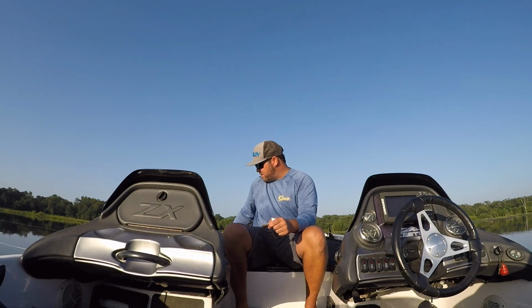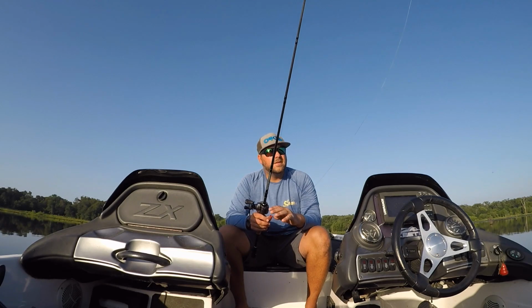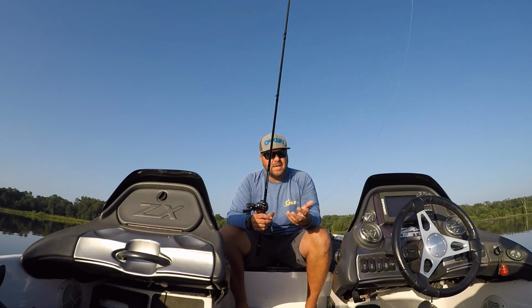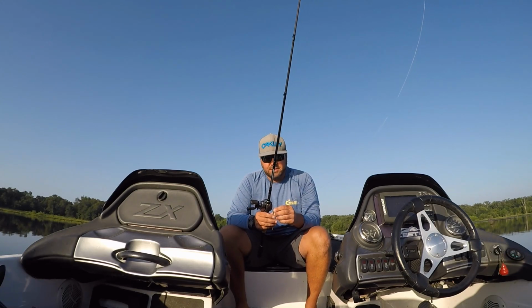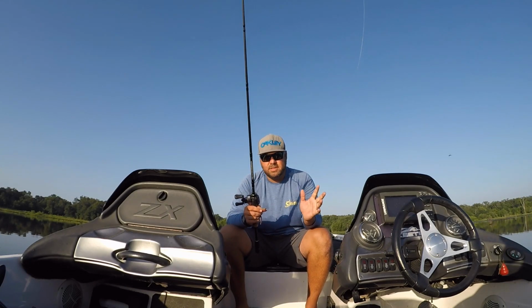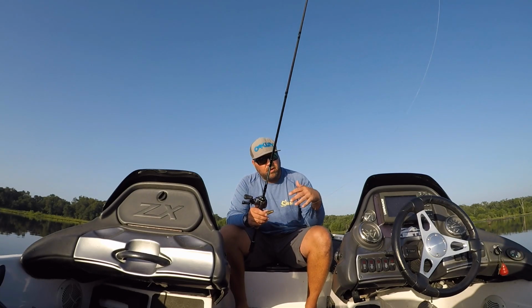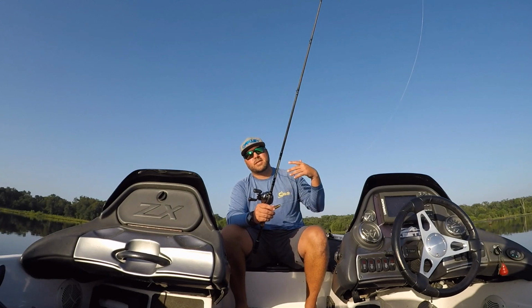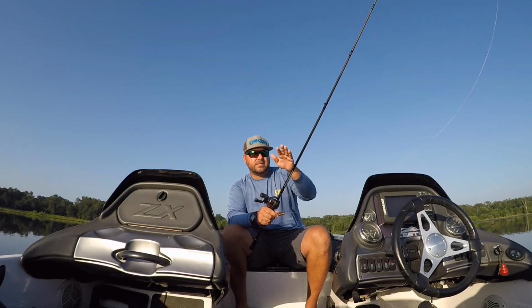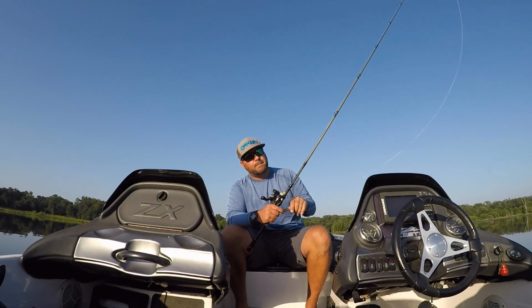Setup that I like to throw a frog on, this is a 7-foot 3-inch medium heavy Dobbins. The reason I like a medium heavy is because it gives you the whip to get a frog out there, and you also got the heavy to get them out of the cover that you're fishing. Line I throw is 65-pound braid. All times of year, whenever you're throwing a frog, I always want it on braided line because they are going to get you around stumps, they're going to get you in the grass, they're going to get you in the lily pads. And what that braid does is when a fish hits it, those fish will dig down in those pads. The braided line will actually cut the stems of the pads.